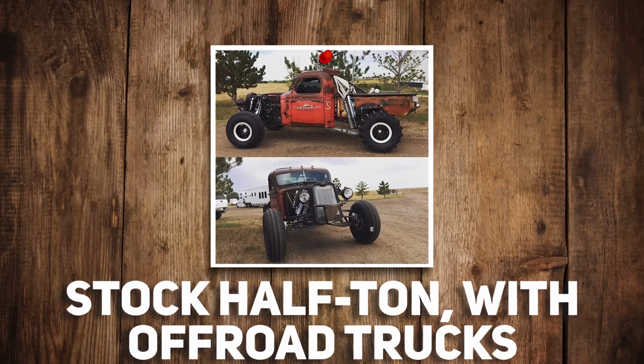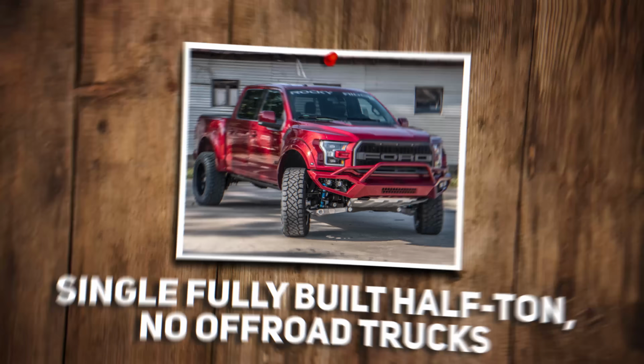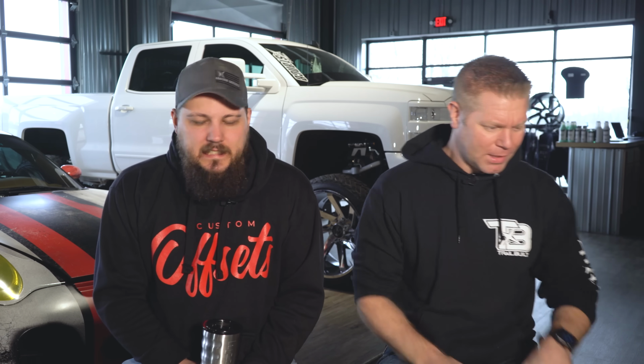Stock half-ton with off-road toys, or a single fully built half-ton with no off-road toys? Well, I was going to say stock, but I don't know that I want a stock truck. Wait, I found the loophole. Oh, there's a loophole? I found the loophole. Okay, I'm going to let you answer first. Now I'm curious to see what your loophole is. No, you have to answer it first.